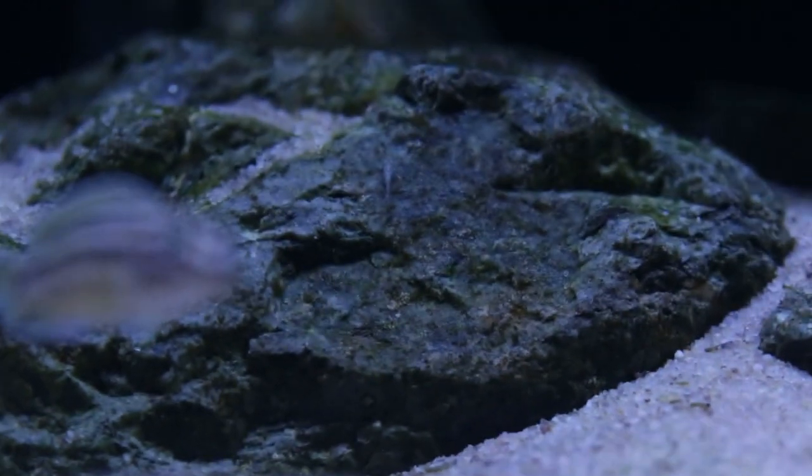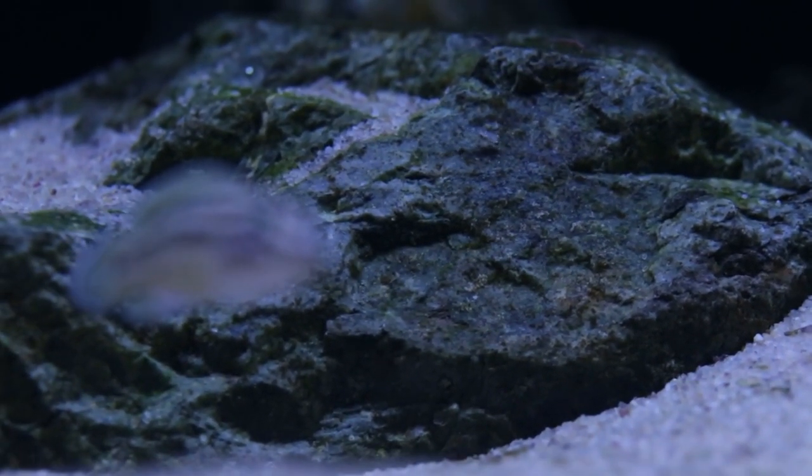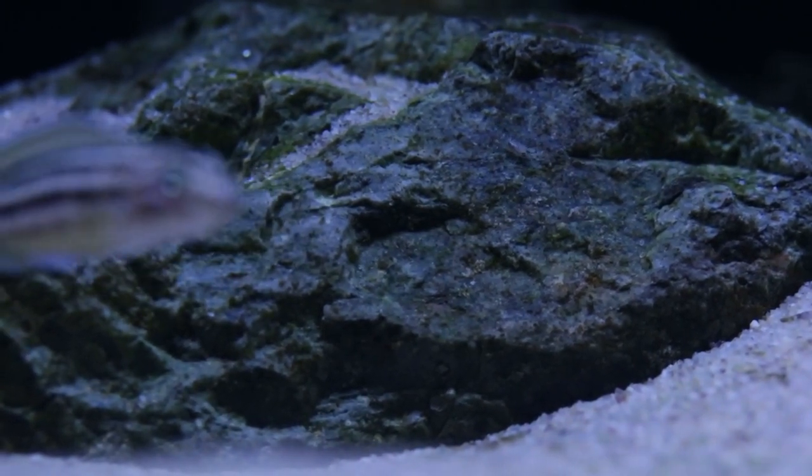I might try and get some close-ups of the fry for you. They are really well camouflaged and hug the substrate and the rocks. But yeah, I'll try and get some close-up shots for you now, guys.